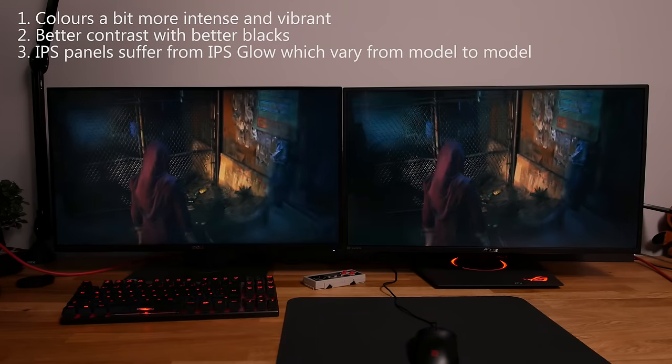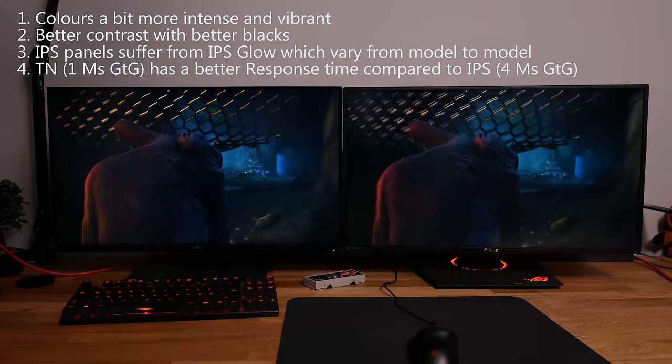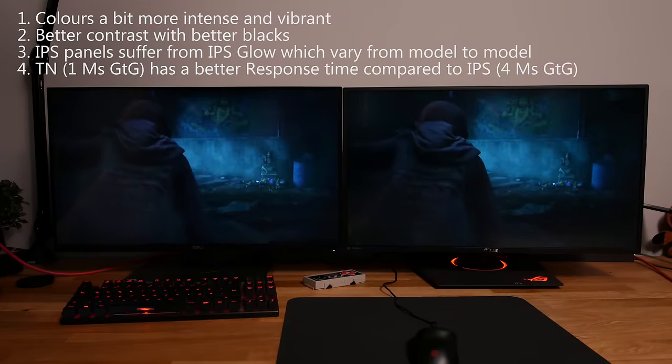The next difference is the response time. While having a sharper image and less blur on moving objects on a TN panel, an IPS panel has a bit more blurriness.